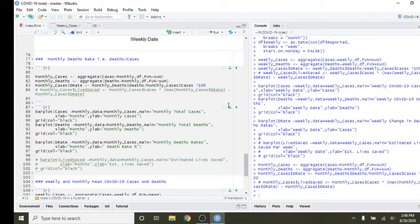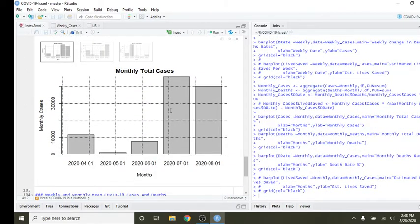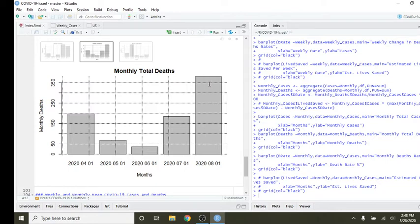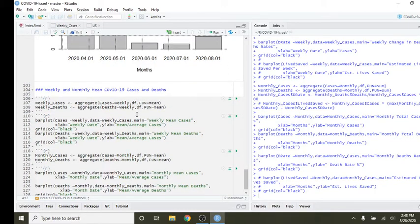Let's take a look at monthly rates now. Probably more telling. It looks like August will probably catch, if not exceed, July. Deaths have already exceeded July, 350 so far, so we can probably guess maybe 400 the next week. The death rate is still 1% total for the month, so that's a good sign. We have to look for positive signs whenever we can find them. And that is the death rate is holding much lower.